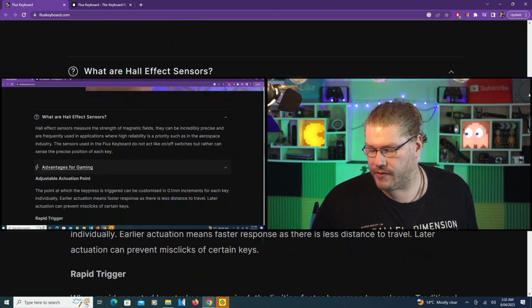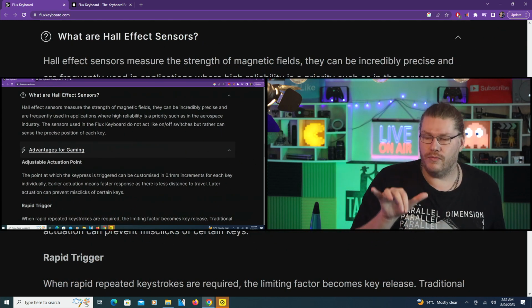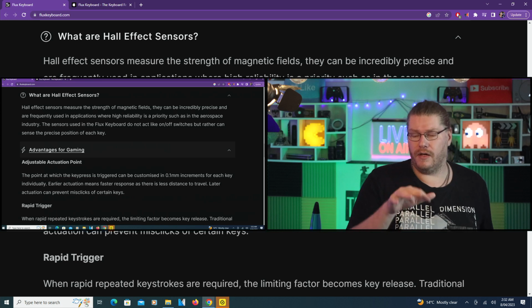So obviously when it comes to professional gamers or video editors, you want something fast. So the fact that you can adjust the speed of the trigger, not physically, but in code. Not that you need to be a coder.